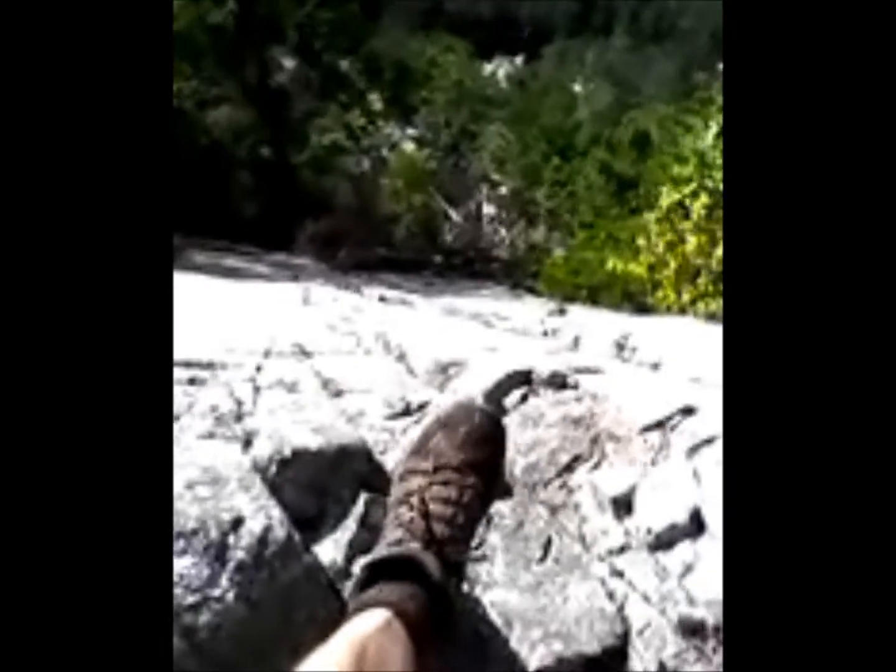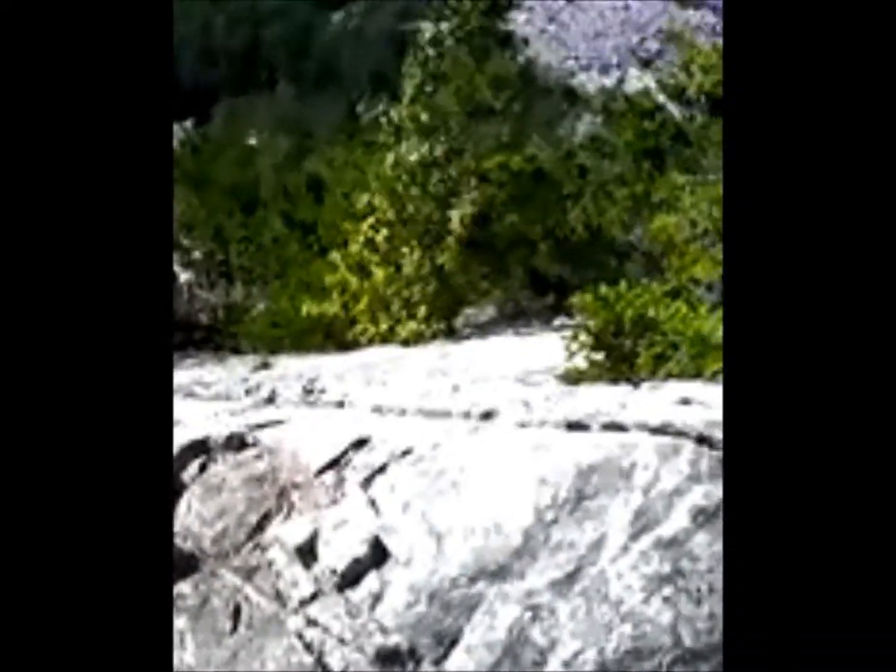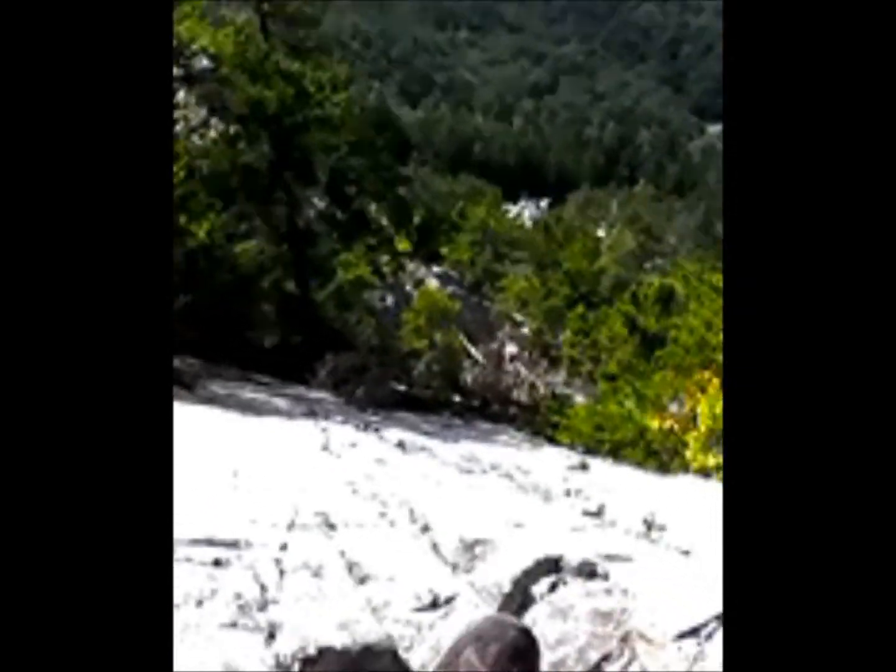Here's a view looking straight down White Rocks. You can see how steep it is. I got my boot in the picture there. We're up about 3,000 feet.